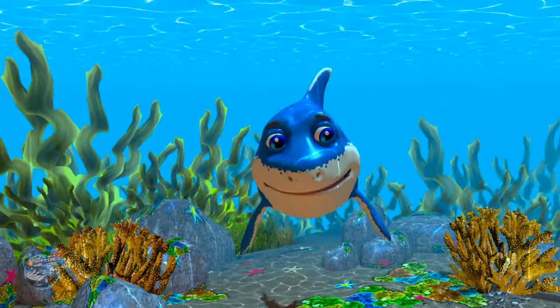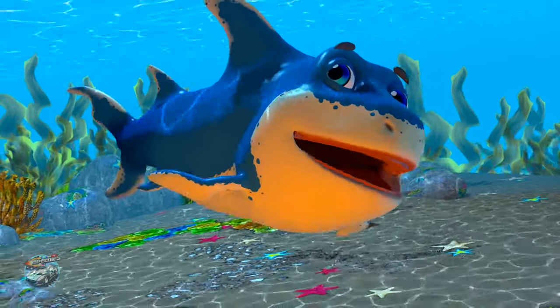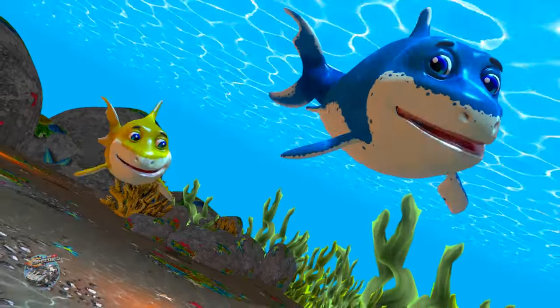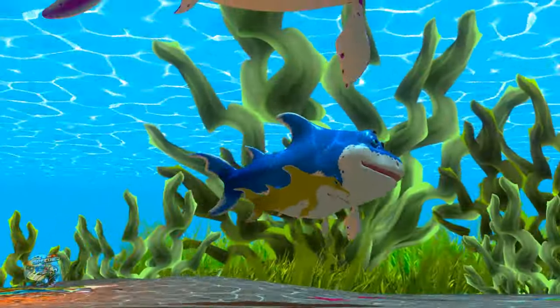Baby shark, do do do do do. Baby shark, let's go fly, do do do do do, and have some fun.